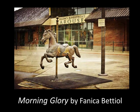This photograph by Fanica Bettiol is called Morning Glory. It features a carousel horse statue that was shot while the artist Fanica was learning photography at the Salem Riverfront Carousel. The photo was submitted by the Center for the Arts at PCL, an art program developed at Partnerships in Community Living of Monmouth, Oregon.